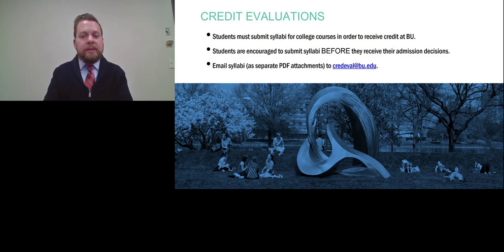You can see there's an email address here. It's, of course, all over our website as well. You can just email those as PDF attachments to credeval@bu.edu. And additionally, there's also a really great resource called the Transfer Equivalency Site. Just Google BUTES, and that'll take you right there.